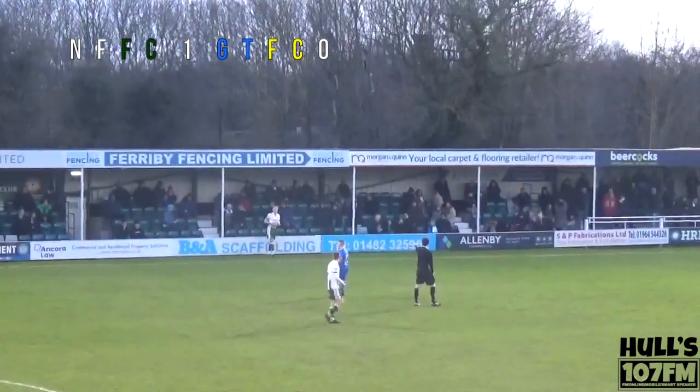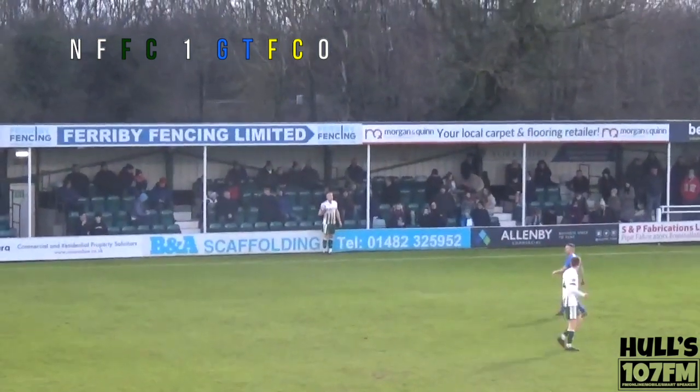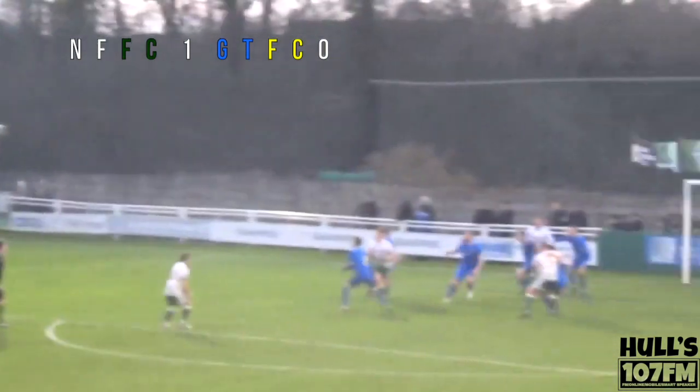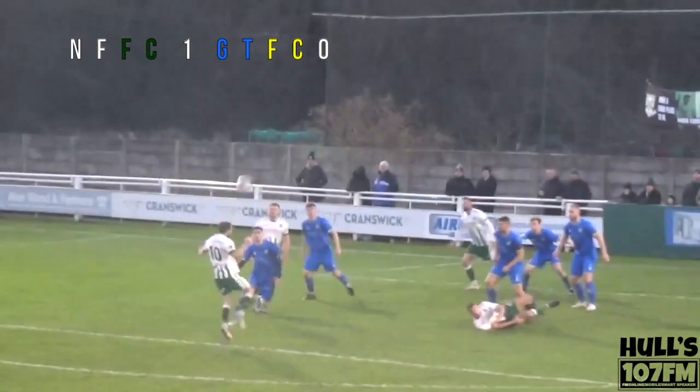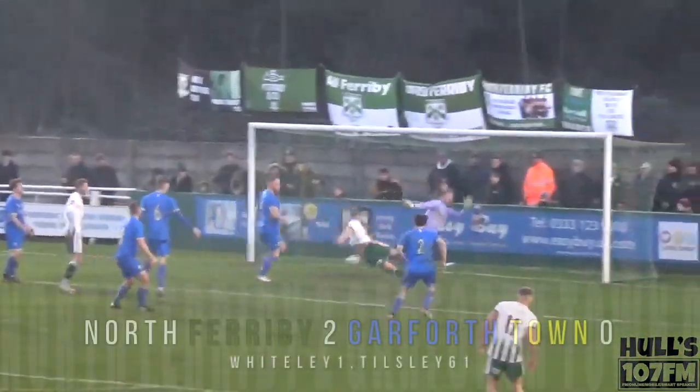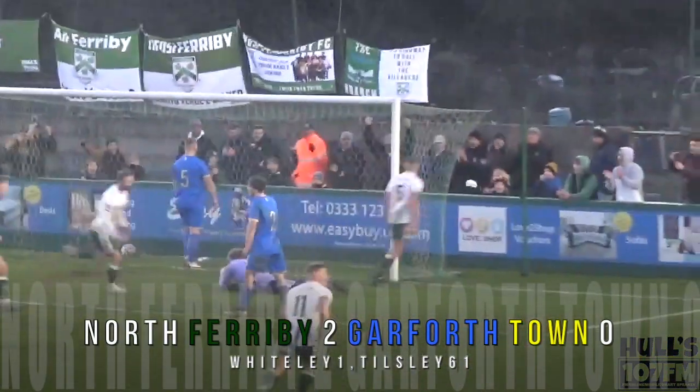Almost level with the 18-yard box. Josh Dennett then with this long throw-in. Caused so much danger. Launched into the box. Tilsley tries to get his head on it, Emmett does. Ball forced to Tilsley, and it's in the back of the net.